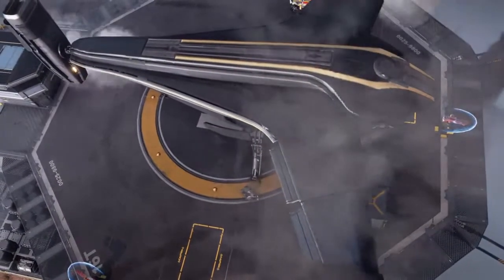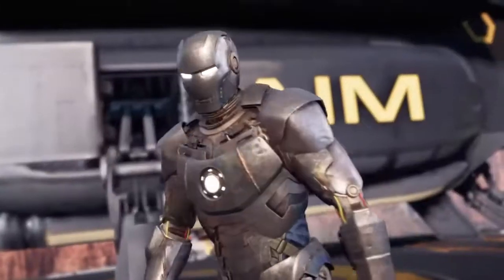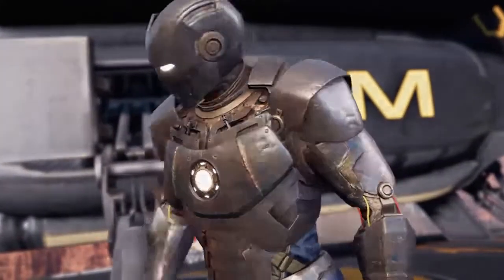Yes, sir. I've scanned the dropship, and it contains the needed parts to repair the Chimera's fabrication machine. Excellent. Let's check in on the kids and head home.